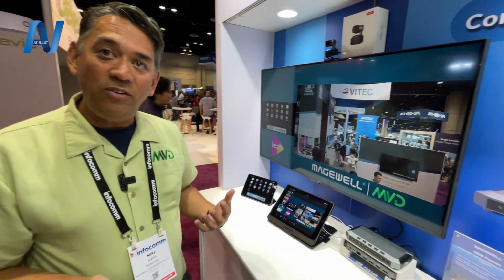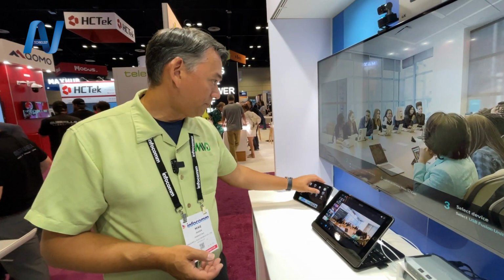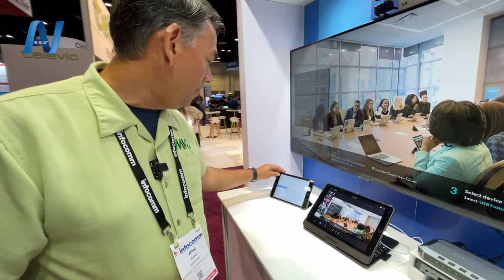Now, I mentioned new features though. One of the big things that we've added recently is the ability to bring in wireless inputs as well. So right now, I can switch sources.